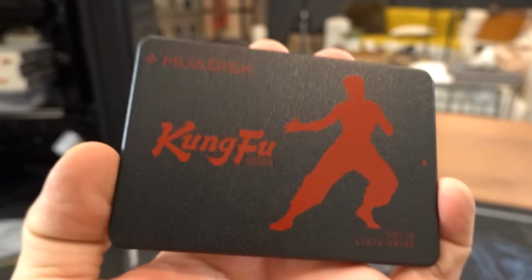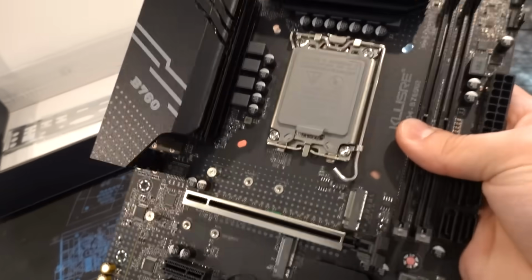As far as the other components go, like the cooler and the motherboard, that is still TBD since we weren't actually able to get the full original system up and running.